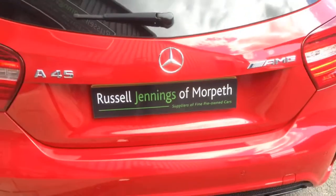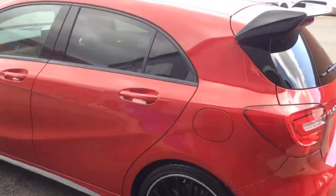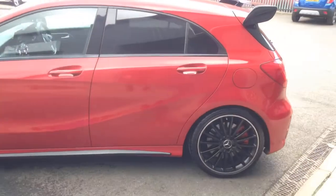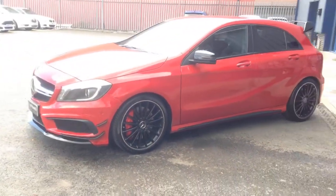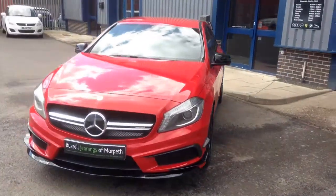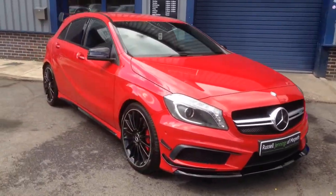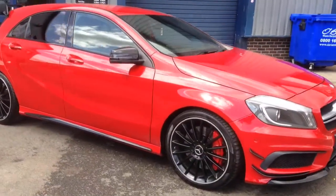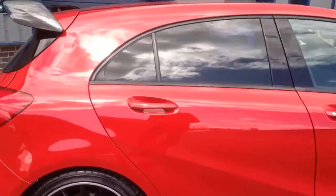For sale at Russell Jennings of Morpeth. This is the third one we've had in the last 6 months. With aero kit, they're hard to come by. We do scour the market to try and find them. I'm sure you'll agree it's a lovely car. My name's Russell. I'll handle most of the enquiries of people looking at our stock at the moment. We have up to 30 cars at any time: Mercedes-Benz, Land Rover, Jaguar, Audi, BMW, Porsche, however you would like to pronounce it.